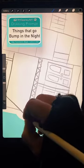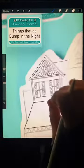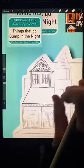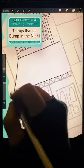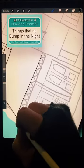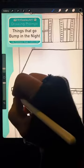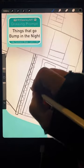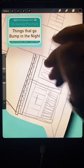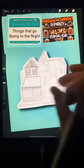And once again, it's a haunted house, so it can be rickety and crickety and crooked. These things take time. These things take practice. So I'm going to make this a little fancier. I'm going to throw some soffit on here and fascia. So the sketch is just a basic outline of what you want to do, and then you just go back in and toss the details on.